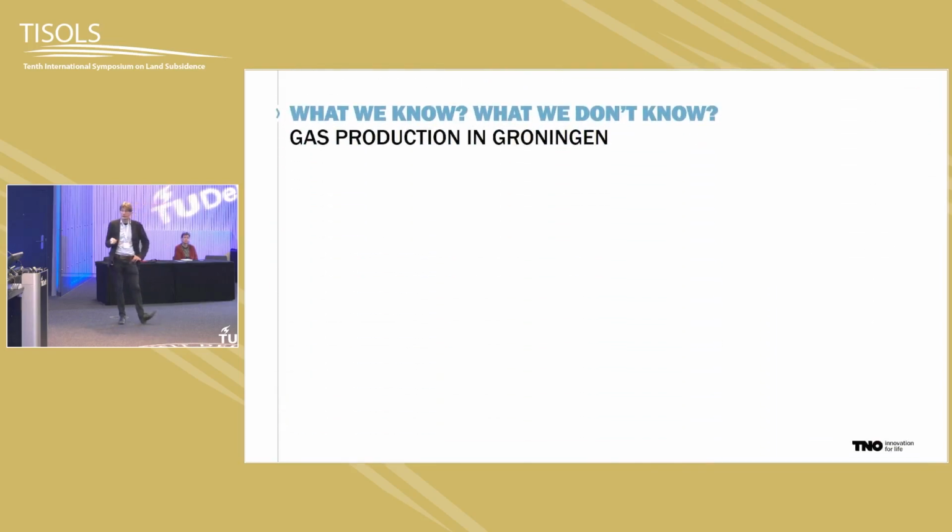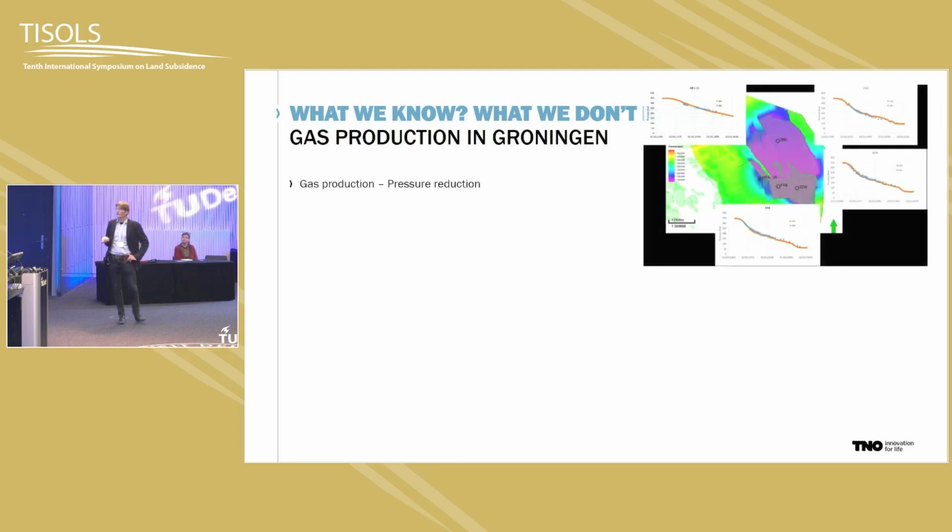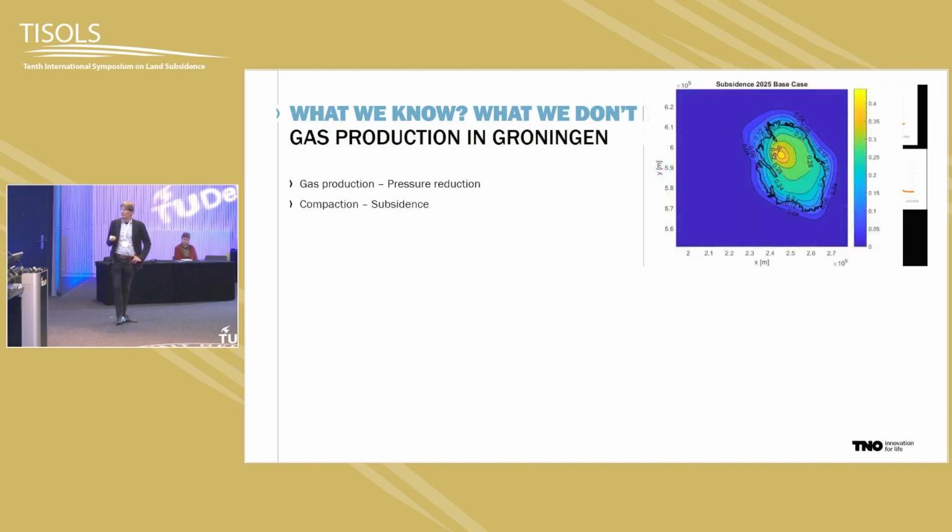What do we know, what don't we know? Just a couple of things about Groningen. We know fairly well the pressure history of the field, because we have all these measurements in the wells. As a result, we can quite well calculate what the compaction in the field is, and as a result, what the subsidence resulting from that is, and that has been calibrated to measurements.